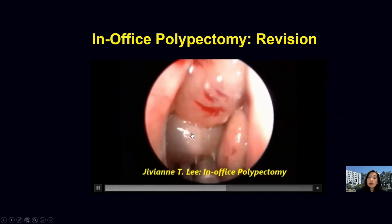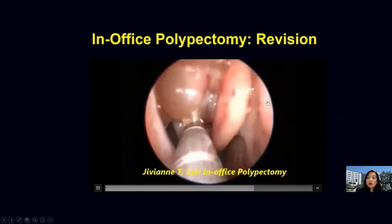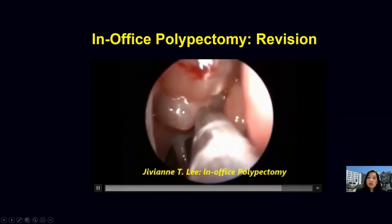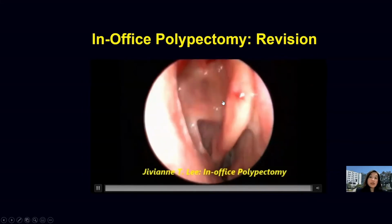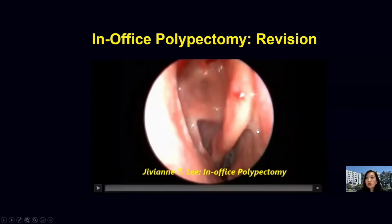And as long as you're very careful not to touch the mucosa along the lateral nasal wall and the septum, this can be very well tolerated by patients since the polyps are non-sensate. And there's very minimal bleeding. You can see a nice clear ethmoid cavity at the end of the procedure. And I think one of the most satisfying aspects of doing this type of polypectomy in the office setting is that the patient experiences immediate relief as soon as they finish with the procedure.